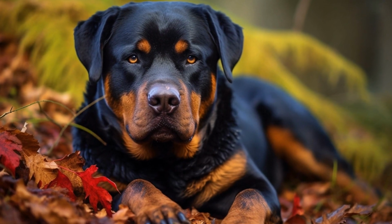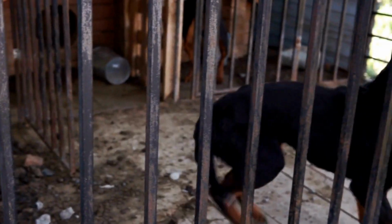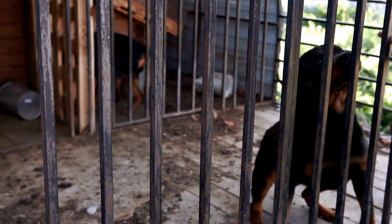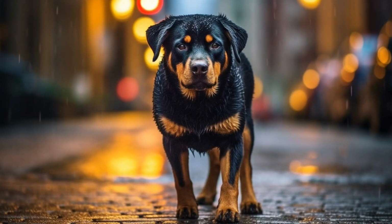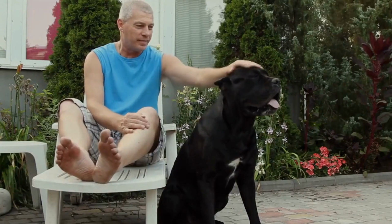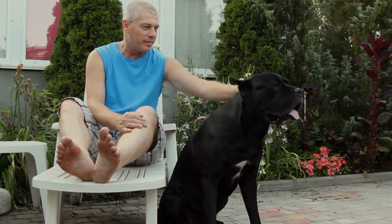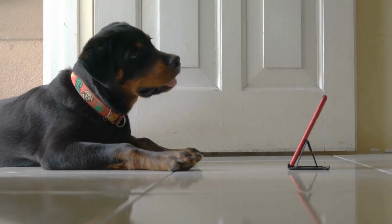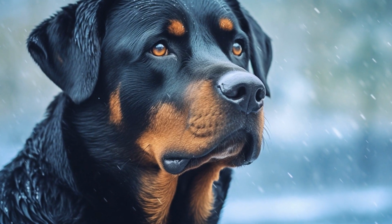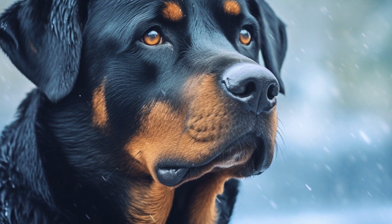Rottweilers are quick learners and enjoy the mental stimulation that training provides. Clicker training allows for creative and interactive sessions where the dog actively participates and thinks through the desired behavior. For example, you can teach your Rottweiler to give you a high five. Start by having them sit, then use a verbal command like, "give me a paw," and gently lift their paw into your hand. The moment their paw touches your hand, click and reward. Repeat this several times, gradually reducing the physical assistance until the dog offers the high five on their own.